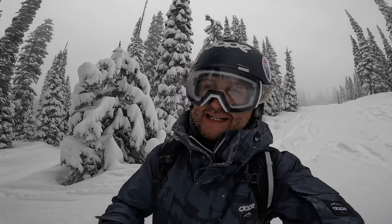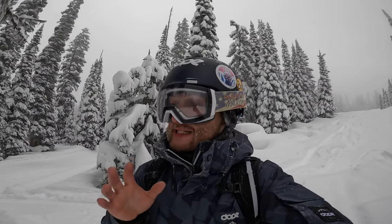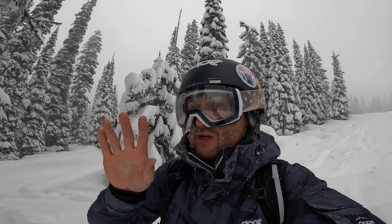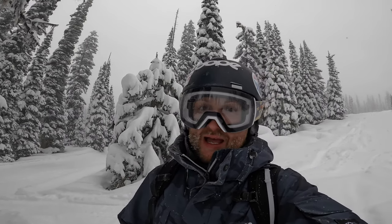The first set of glades I did there was Stop at the Road Glades, which was the first time again for me this season, really loved it. But then we went afterwards, after getting on the Ripper chair, we did Snorkel Glades. Now, Snorkel Glades was a lot more choppy. It was a lot more stop start. There were a lot more logs and obstacles.